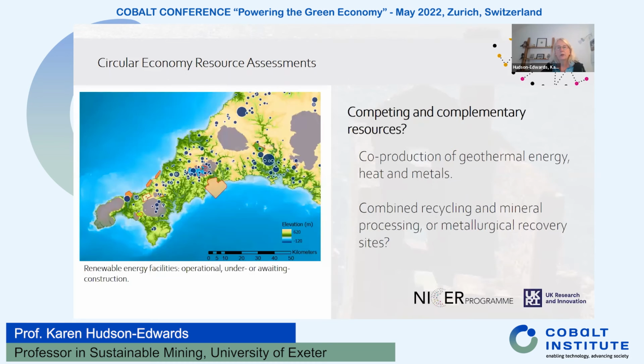One of the other things we want to do is consider not only the mining, but whatever else is going on. So are there competing and complementary resources? We recognize that because the granites are still cooling down, as they solidify, they're giving off a lot of heat. And so we can look at co-producing geothermal energy, heat and metals all at the same time. And also combining recycling and mineral processing, or metallurgical recovery sites within distance of all the potential mines. So that gives you an overview of the things we're doing in the lithium, tin, tungsten space.